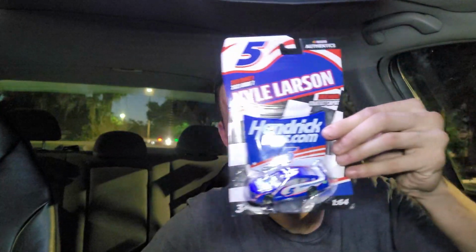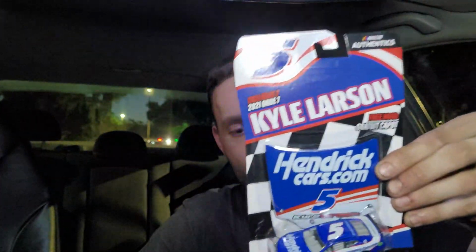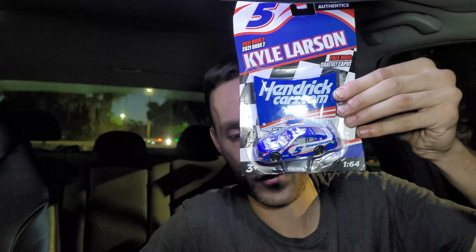I got this car for $5, and I'm glad I got it for $5. And the scalpers, let's just say I waited because this diecast is going for a boatload of money because people just can't wait. Well, luckily I waited, and I finally got mine. Kyle Larson, TennerCars.com, Chevrolet Camaro ZL1 1LE for Hendrick Motorsports.